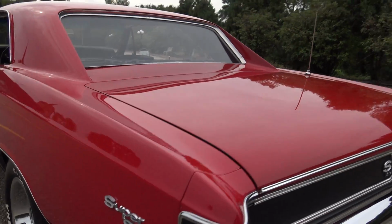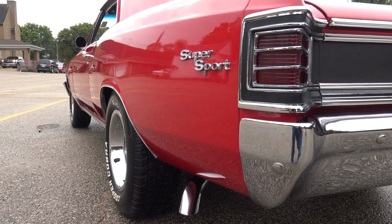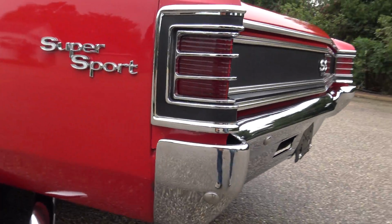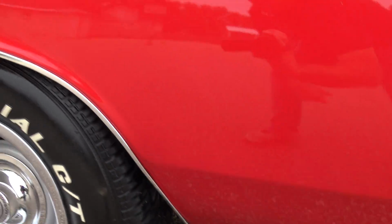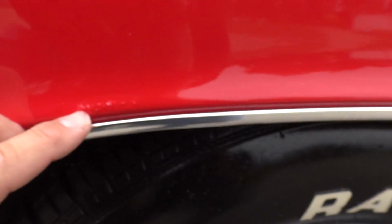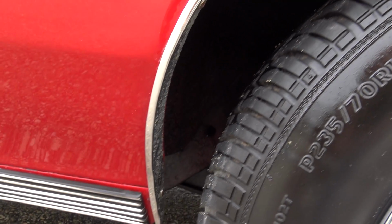Trunk lid gaps are good. As we look up the driver's side, show quality straightness all the way from front to back. Beautiful shape. Lower rear quarter is in excellent shape here. Over the wheel well is great, except for just a couple little paint imperfections right here. In front of the wheel is excellent, no bubbles or blisters.